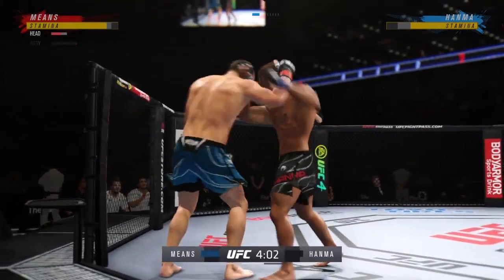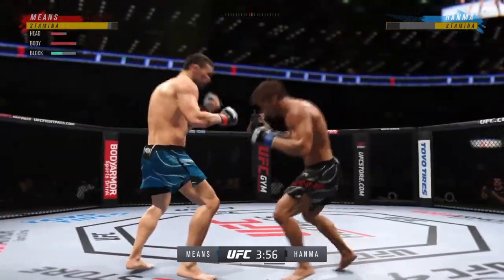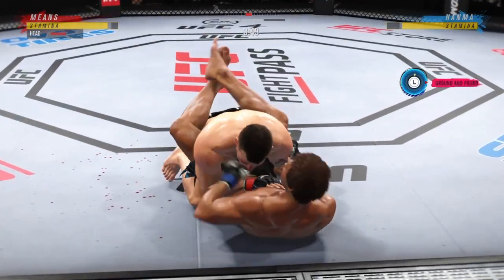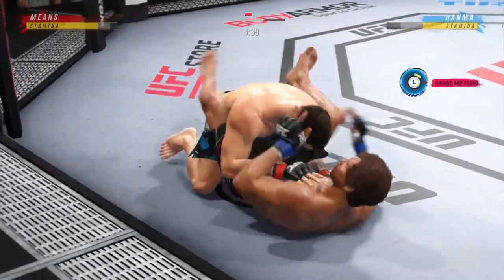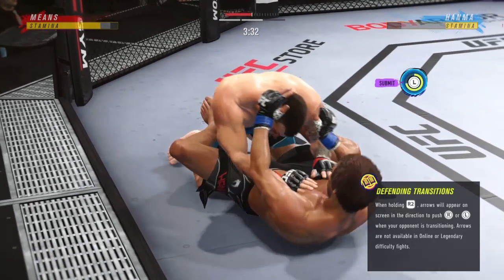Oh, he might be out. Oh, both landed. Now goes in and secures the takedown. Working off of his back here. Looks like he may try to hip escape. All right, working inside the closed guard now. This is no safe place against this opponent.